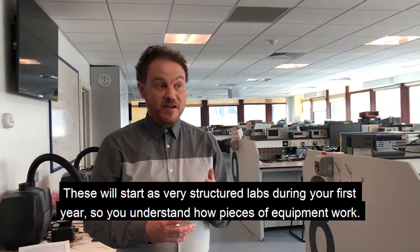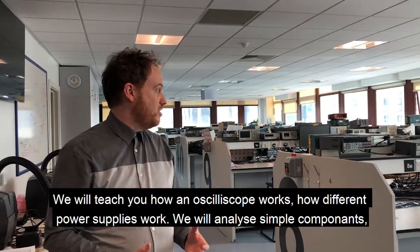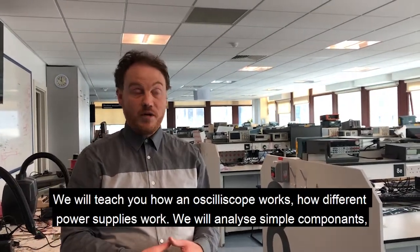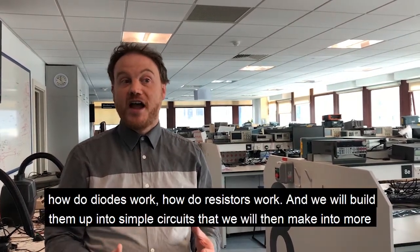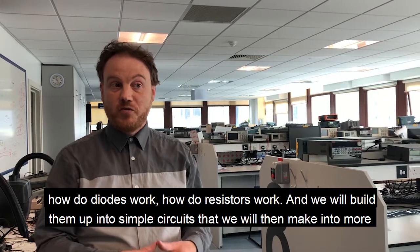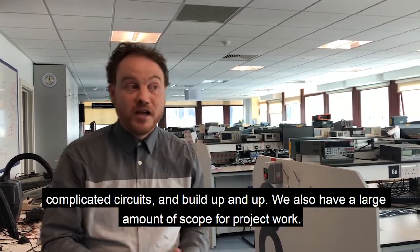These will start as very structured labs during your first year, so that you understand how pieces of equipment work. We'll teach you how an oscilloscope works, how different power supplies work. We'll analyse simple components. How do diodes work, how do resistors work, and we'll build them up into simple circuits that we will then make into more complicated circuits and build up and up.